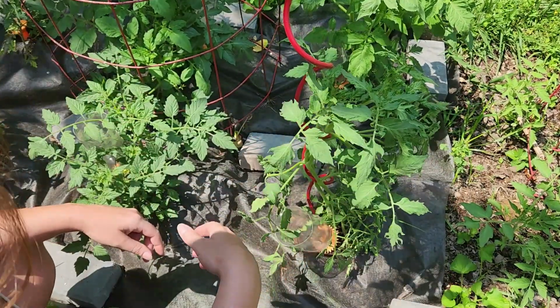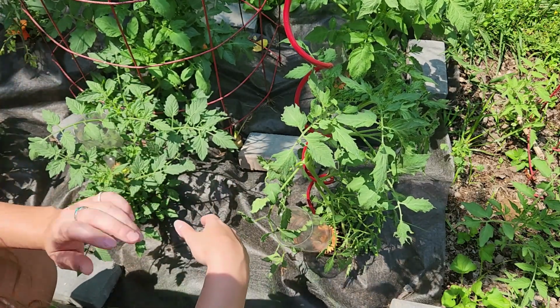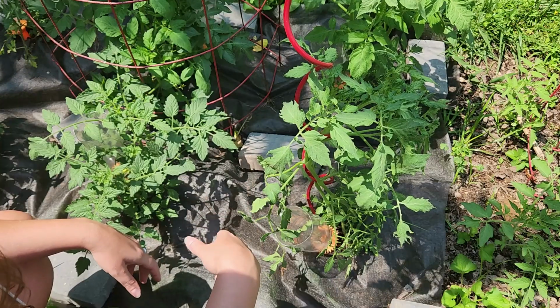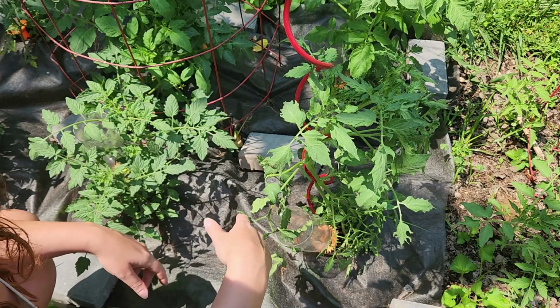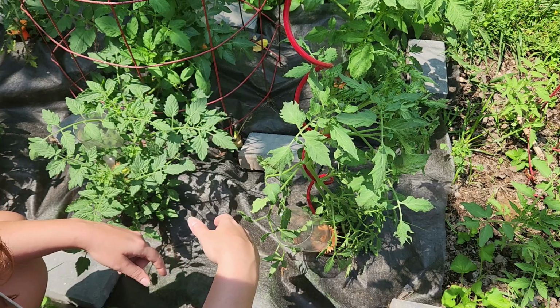Alright, it looks a little wonky, but it'll get used to its new position. Hopefully it'll bush out and look more like its brothers and sisters. But I've got to get some of these bottom water leaves off as well to help with air circulation. That'll just take a couple of snips. I have a lot of chores today.